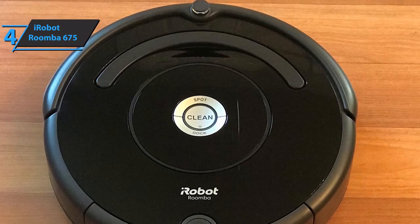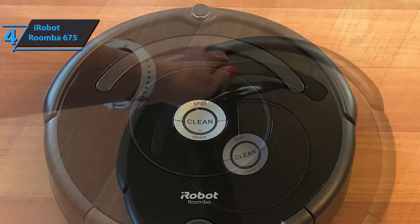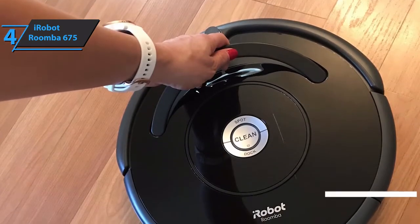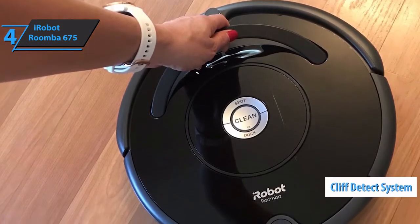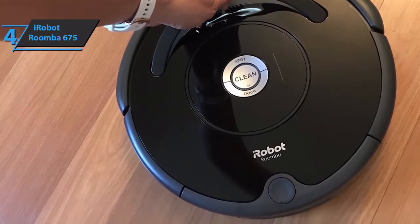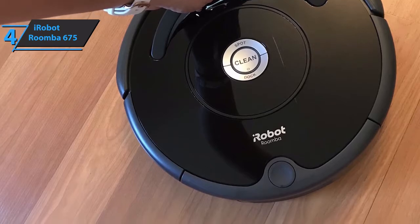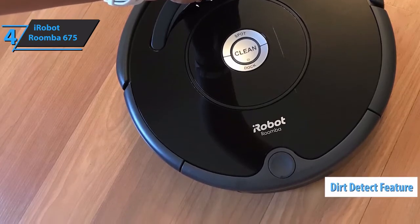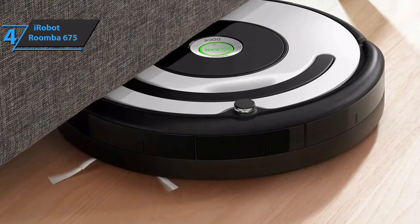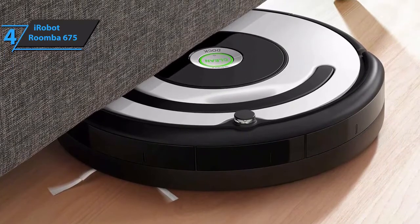A complete range of advanced sensors allows control of the 600 series under and around furniture and along the edges. The cliff detect system prevents the robot from falling down the stairs. The product automatically connects to the power supply and charges after cleaning. The dirt detect feature directs your robot to dirtier areas of your floor, including areas that are hard to reach, and cleans them more thoroughly.